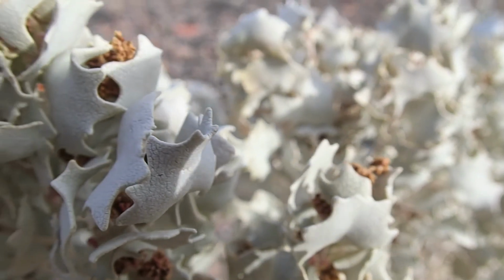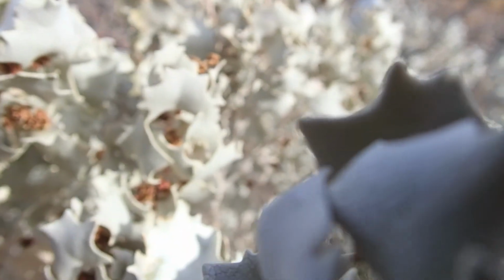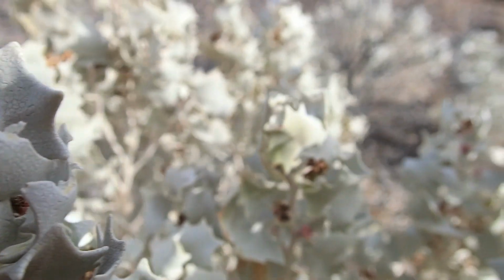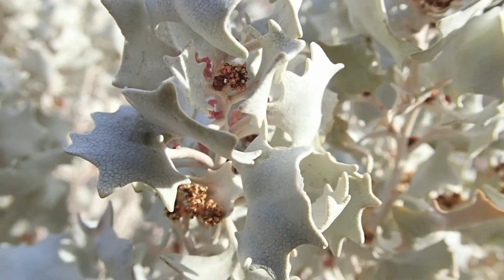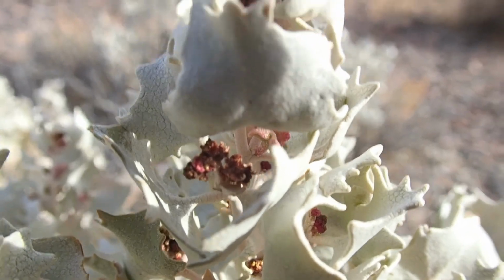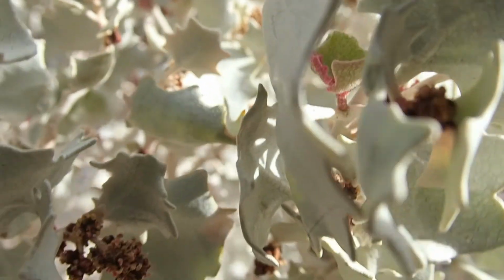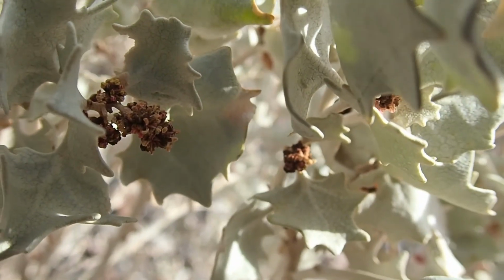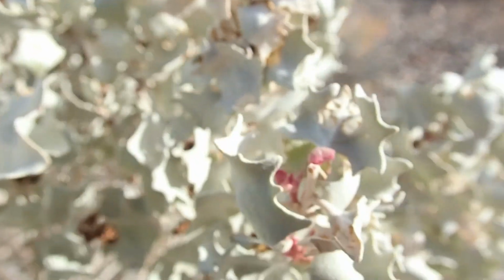Many Atriplex are dioecious. Male and female plants. This happens to be a male. Lots of open anthers here.